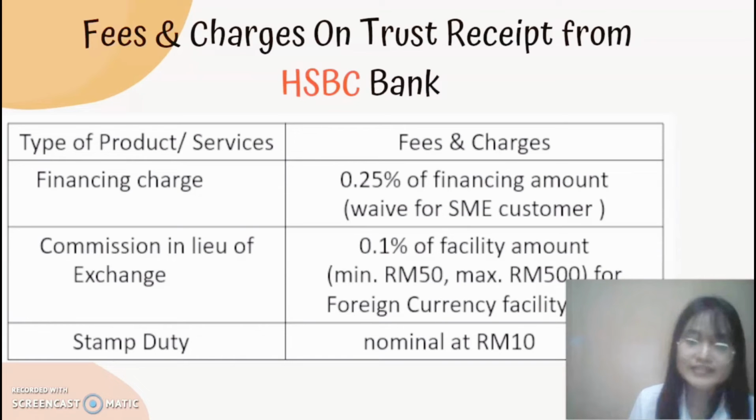For commissions in lieu of exchange, the bank charges 0.1% of the facility amount for foreign currency facility. The minimum amount is 50 ringgit and the maximum amount is 500 ringgit. For stamp duty, the bank charges a nominal fee of 10 ringgit.